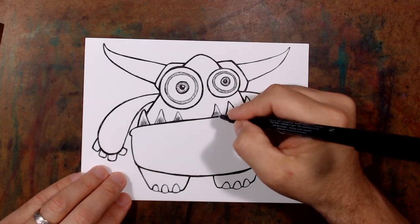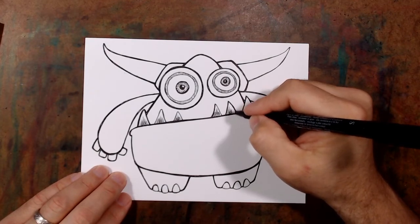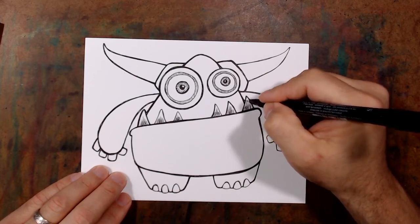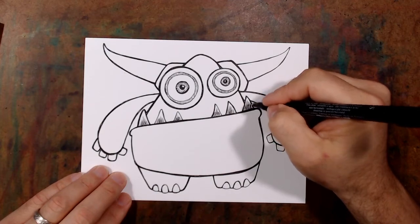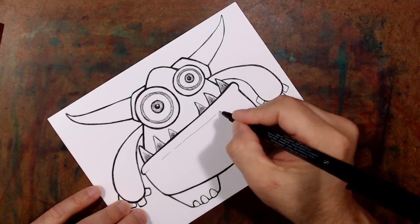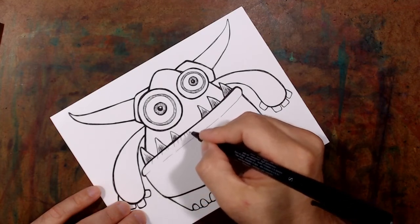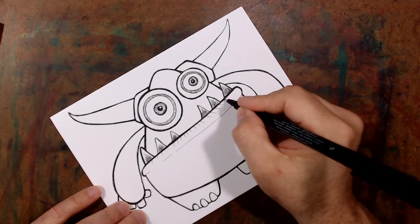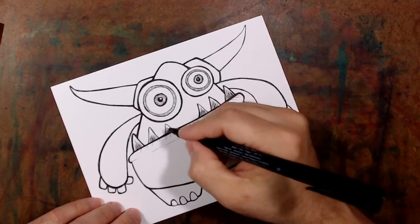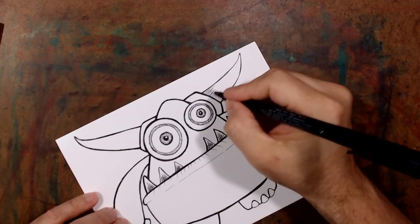So I think I went a little dark on his teeth, but oh well. Nothing I could really do about it now. So he's just got dark teeth. Do a line for his lip. I think, his teeth are kind of dark, so why not, I think maybe his horns need to have that same texture.